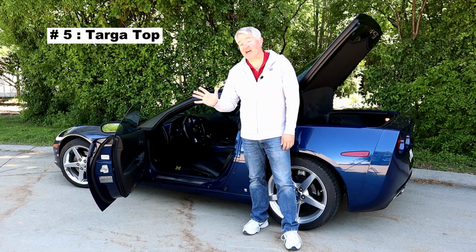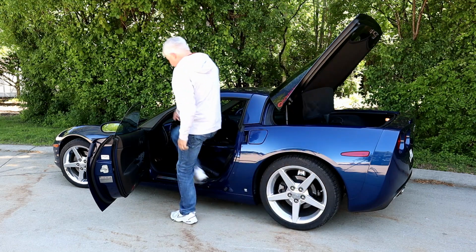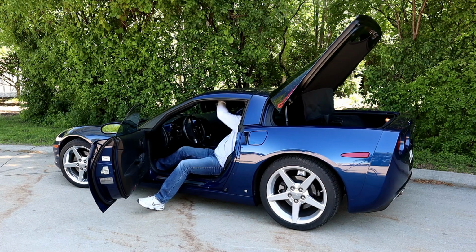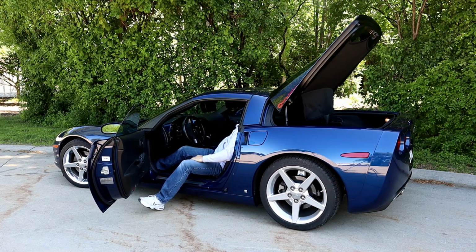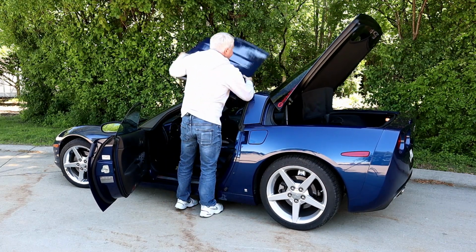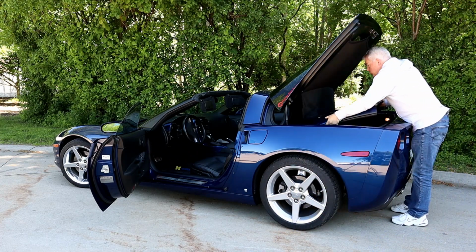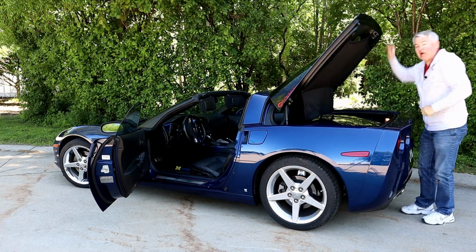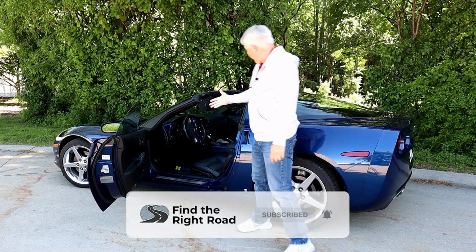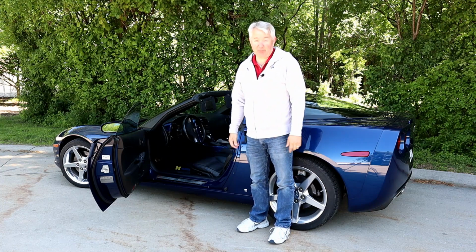Number 5 of the things I love about this car would be the Targa top. And let me demonstrate how it comes off and stores. So you put your 2 sun visors down, 2 levers to pull, then you've got one you've got to pull in back, and now you just lift it off, and it has a specific spot that it sits here in back. You just slide it in, snaps right down, close your tailgate, and there you go. You now have the enjoyment of having a convertible, but you don't have to pay that premium price to buy a convertible.